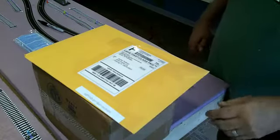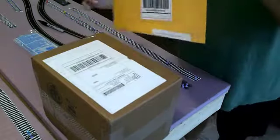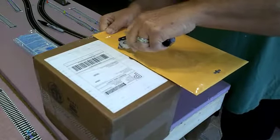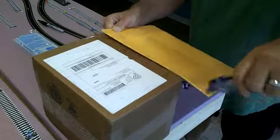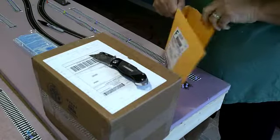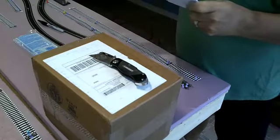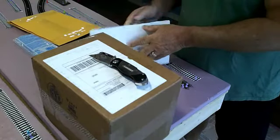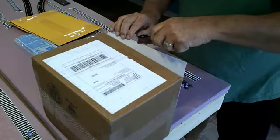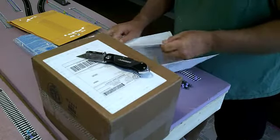Alright, we got two things here. This one's not that big of a deal. Gotta be careful cutting it though. They put it in a little protective cardboard. Alrighty, here we go. Oh, and then I got it in an envelope to boot.